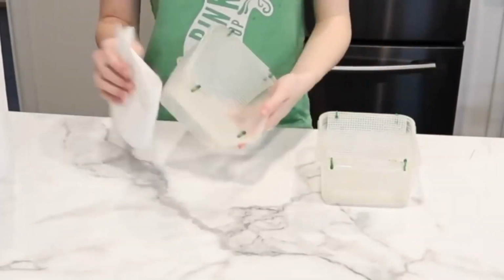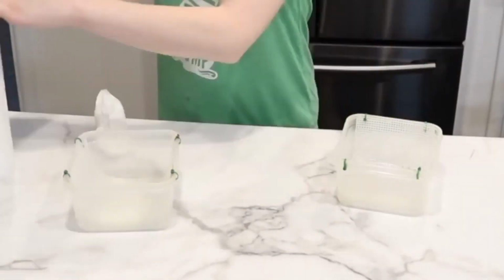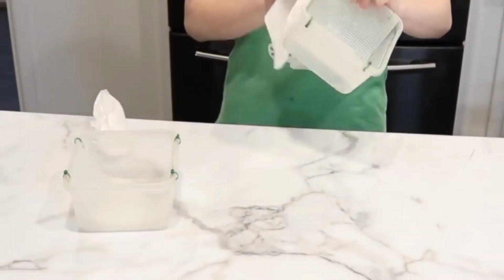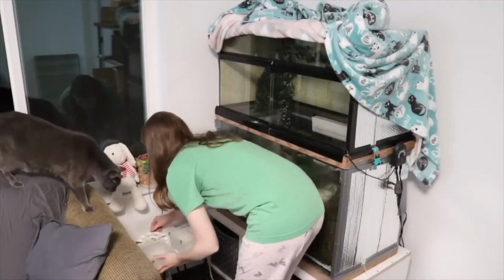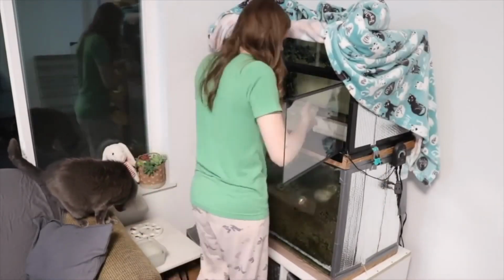So I do rinse the water dishes under water, but then I dry them off very well with paper towel because hermit crabs cannot have tap water. And then here I am just setting up their water bubblers and feeding them.